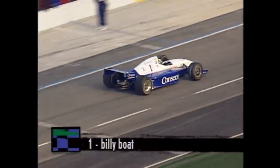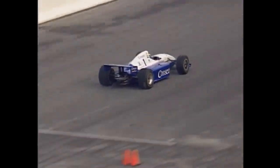Now, one car had to come into the pits and make a change. Billy Boat is into the pits because we understand one of the balloons that we saw that were released got into the radiator, so they had to obviously take that out. He won't really have time to get back in his spot, Paul.